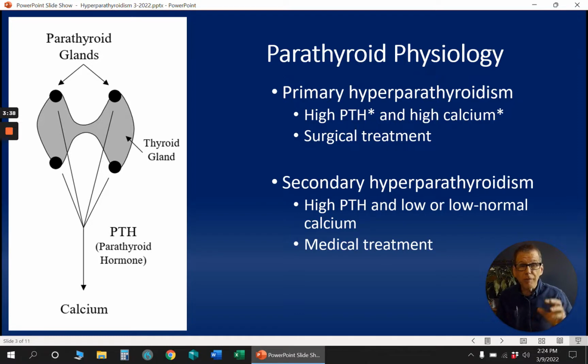There is another flavor of hyperparathyroidism called secondary hyperparathyroidism. And this is seen when the PTH level is high, but the calcium typically low or at the low end of normal. And in this case, the parathyroid glands are simply responding to a signal. And our job is not to think about surgery, but rather to identify what's causing those parathyroid glands to be overactive and to try to fix that cause. So it's generally a medical treatment rather than a surgical treatment.